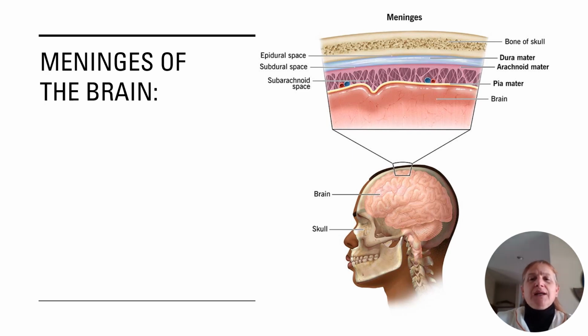Here's your brain. Here's the pia mater. Then this light color is a space. Then you have the arachnoid mater, which is this fibrous looking one. And then you have the dura mater, and here's your skull. The arachnoid mater and the pia mater together are called the leptomeninges.